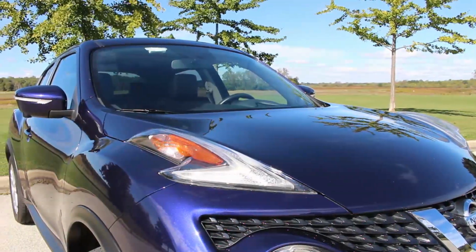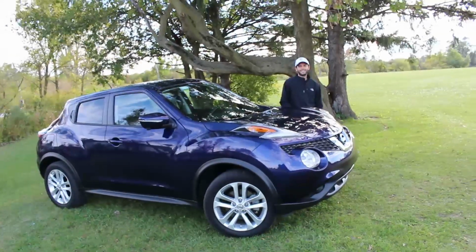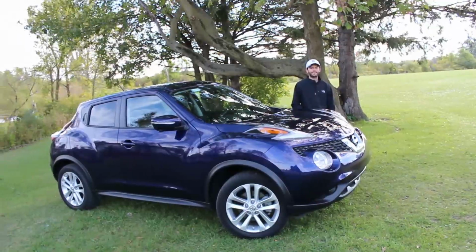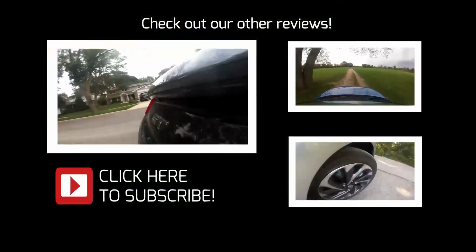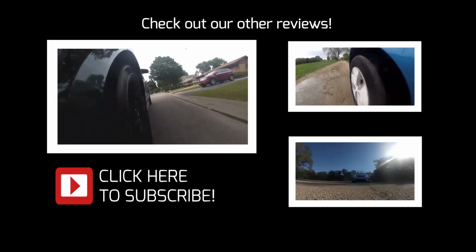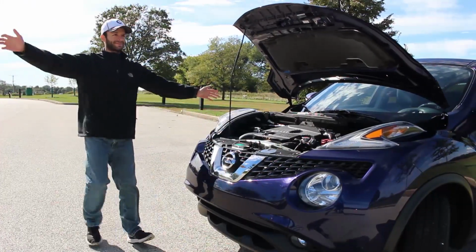So if you're on the I like it side of the styling and the negatives that I mentioned don't seem that bad to you, the 2015 Nissan Juke is a car that should definitely have your curiosity. It actually kind of lives up to its name.